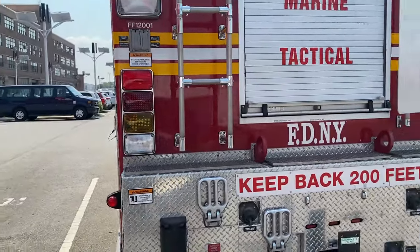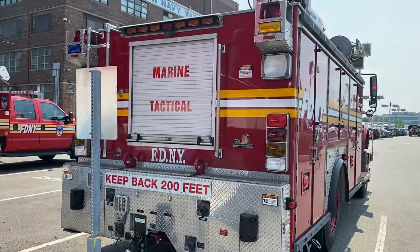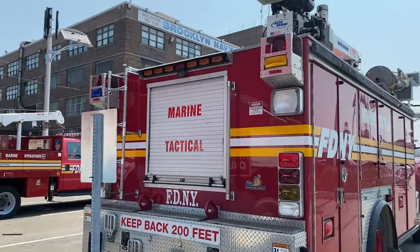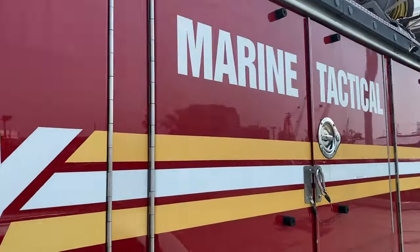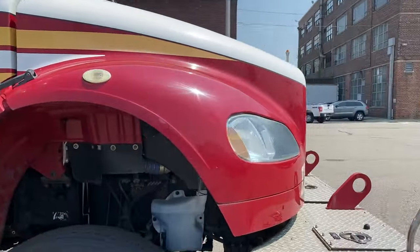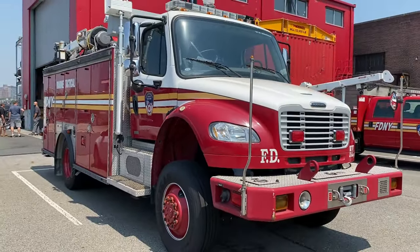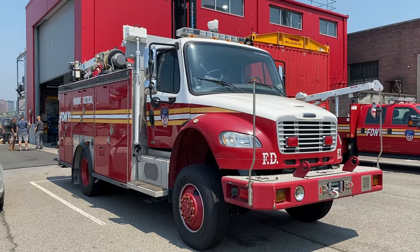Responds when divers are put into the water and any water searches. It also may respond as a dewatering unit for storms like Hurricane Sandy and special calls by the Marine Battalion Chief. This unit is very similar to the Tactical Support Units, but this unit carries more Marine bound equipment.